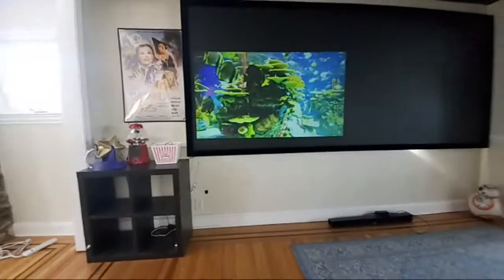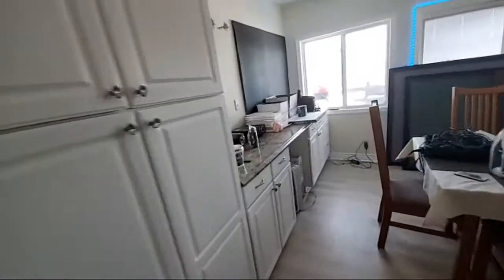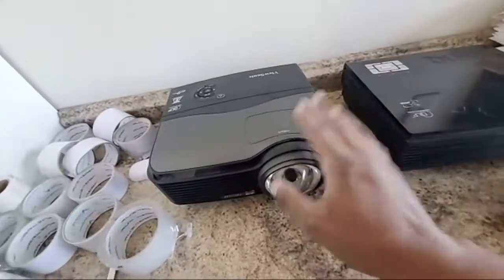All right, so this is the projector right now. Actually, this one right here, it's gone. Somebody just called in a few minutes ago, so this is their projector right here. They're making an order right now, and this is the projector they wanted. So that's theirs.